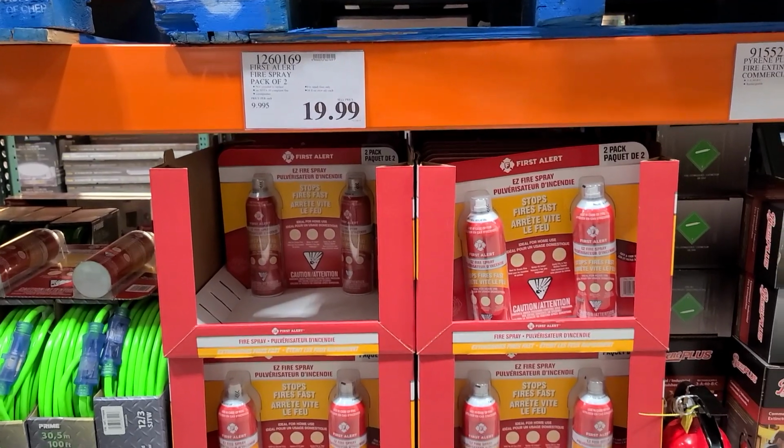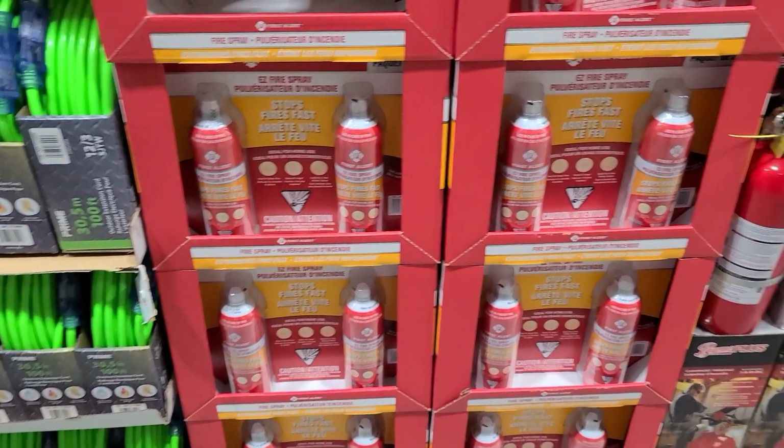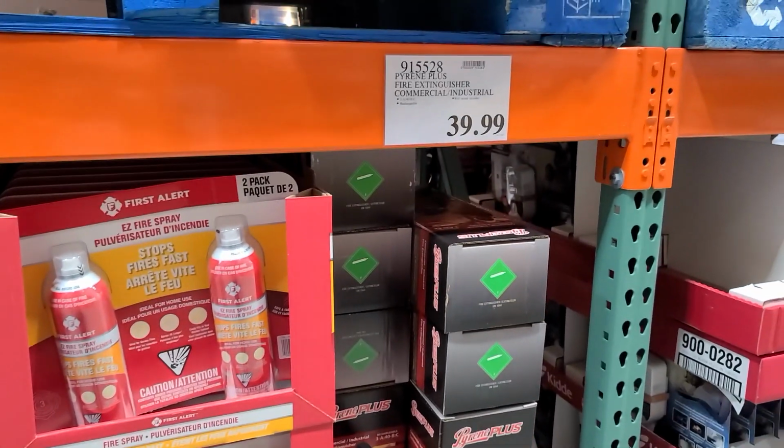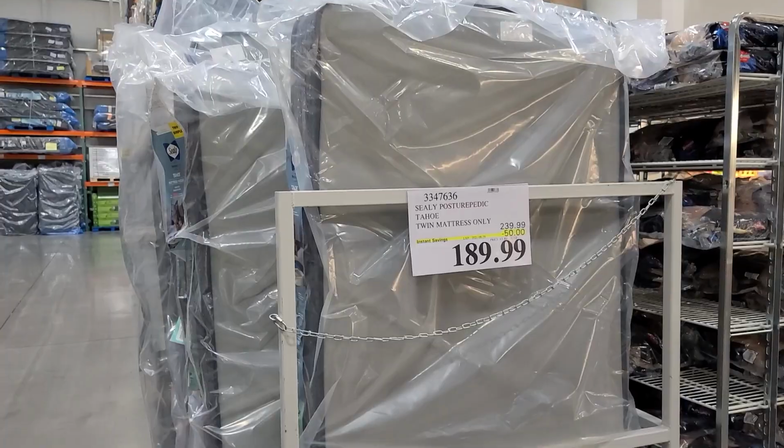They also have this thing, and they also have some fire safety as well. Do you guys have fire safety stuff in your house? I'm always curious as to how many Canadians truly have that in their home, so comment to let me know.